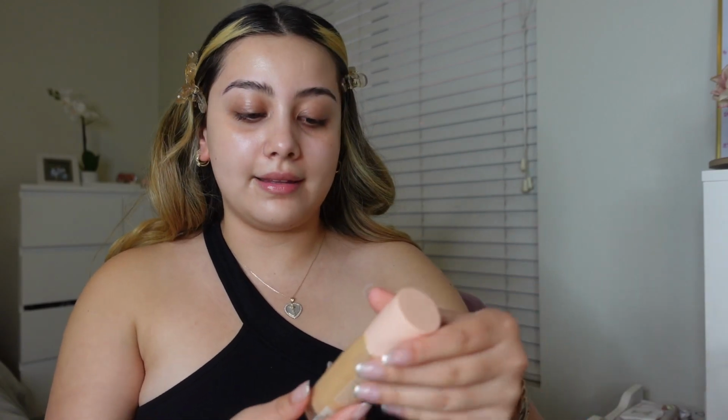So moving on, I also got this one, the e.l.f. Halo Glow Liquid Filter. Oh my god, this sold out literally as soon as it came out, and I couldn't get my hands on it.